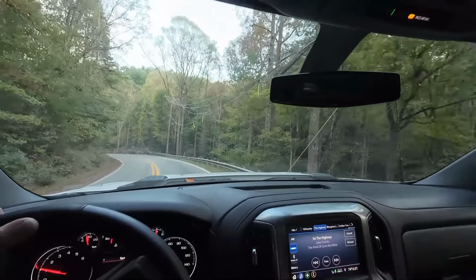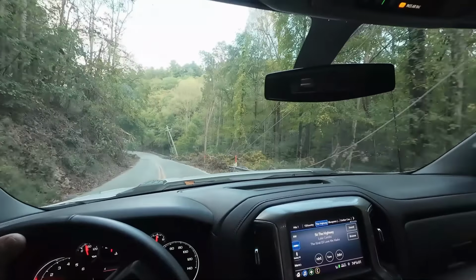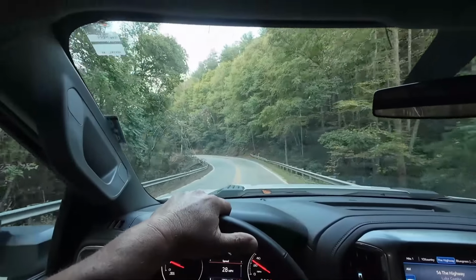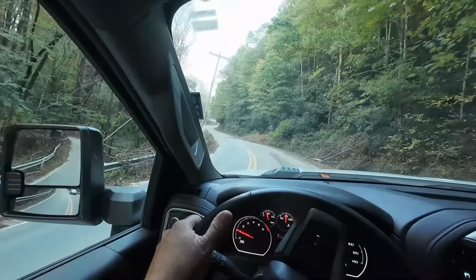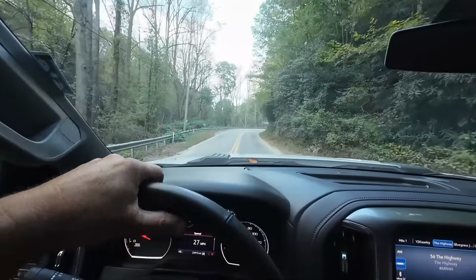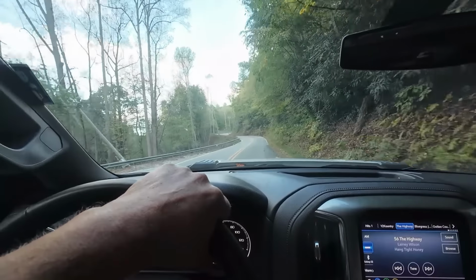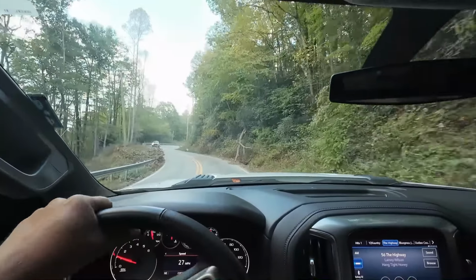Now we are on the road headed to Saluda. Highway 176. You see a lot of destruction here and the power lines. Lots of trees were down. Twisting and turning mountain road, and we're running next to a creek, so that is probably where a lot of problems happened.